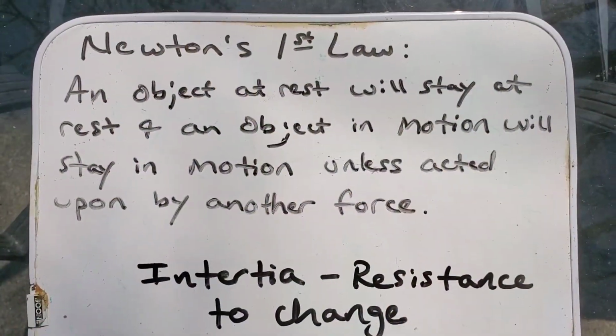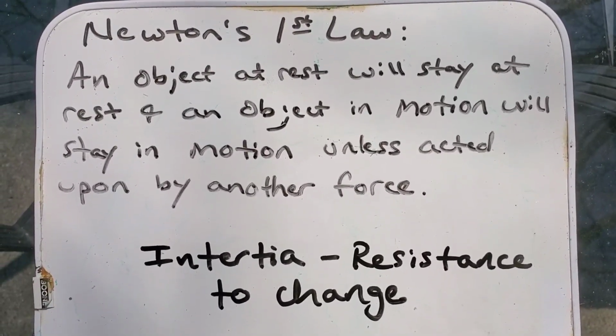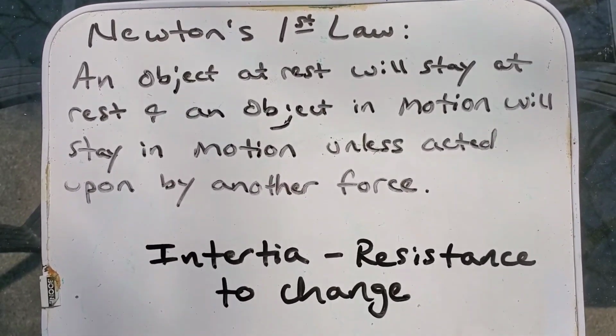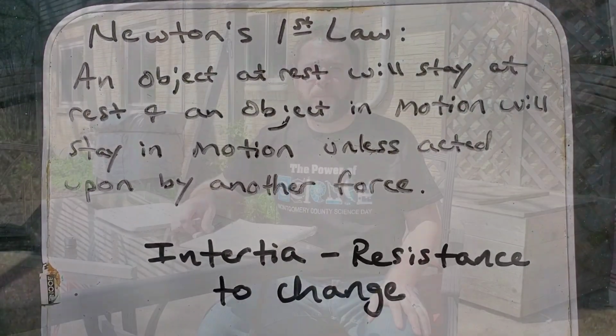Okay, so Newton's first law is an object at rest will stay at rest, and an object in motion will stay in motion unless acted upon by another force. This idea is called inertia, and that's the resistance to change, so Newton's first law is often called the law of inertia.